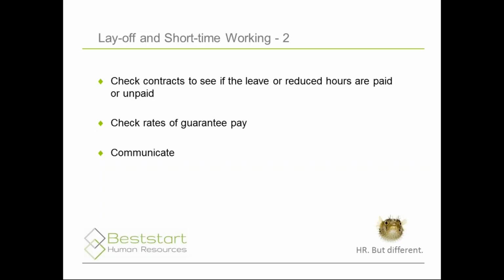So if you lay somebody off, you may be, if they meet certain qualifying conditions, liable to pay them a guarantee payment of £26 a day for 5 days in any 3-month period. On days when a guarantee payment isn't payable, employees might be able to claim other government benefits, and they are still accruing things like holiday and those sorts of things for you.